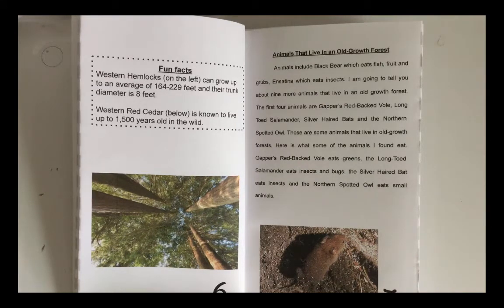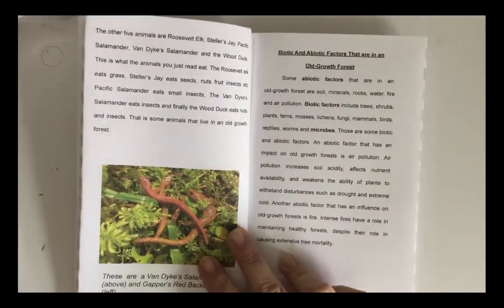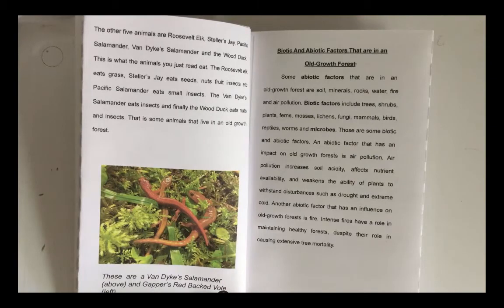Here's what some of the animals I found eat. Gapper's red-backed vole eats greens. The long-toed salamander eats insects and bugs. The silver-haired bat eats insects, and the northern spotted owl eats small animals. The other 5 animals are Roosevelt elk, Steller's jay, Pacific salamander, Van Dyke salamander, and the wood duck.